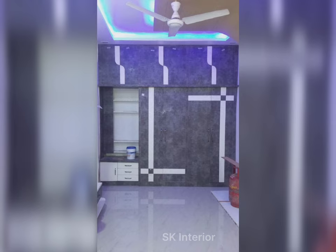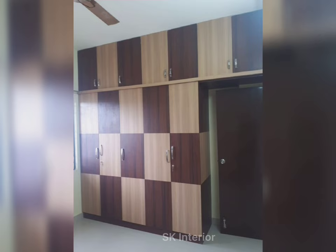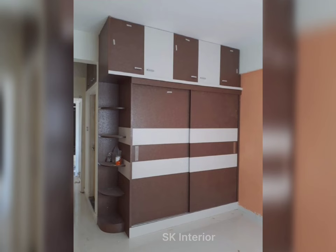When you first think height, design your wardrobe to the ceiling height. This gives you more space for your travel bags and suitcases. When not used, you could use the space for storing things that you would use often.